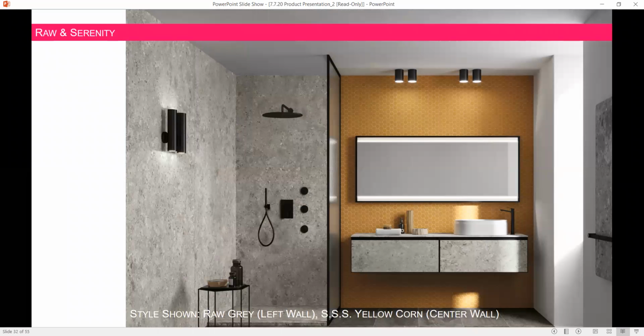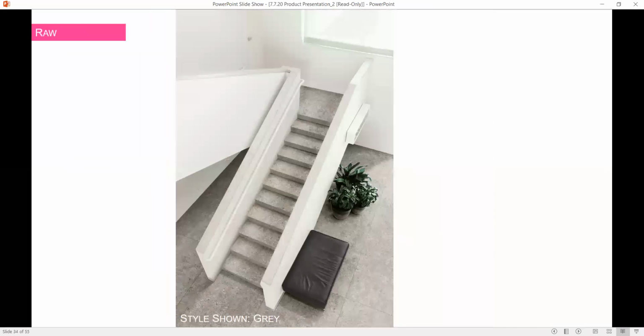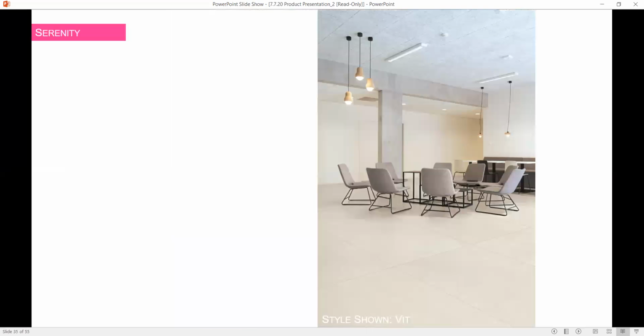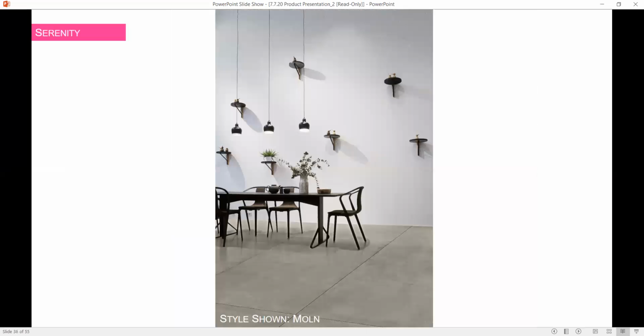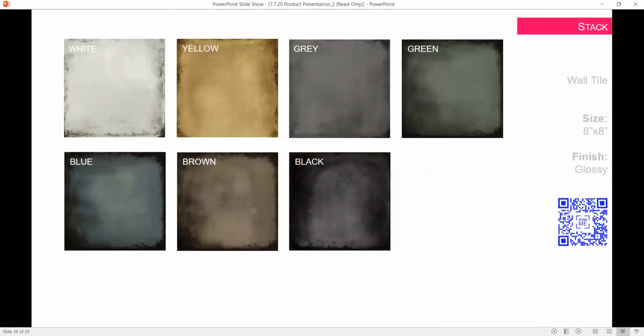Our next few slides feature our Raw and Serenity lines that we have added additional sizes to, and they now go as large as 48 by 103. Another new series in our 7-7 launch is Stack. Stack is a dynamic 8x8 glossy wall tile that comes in 7 great colors.